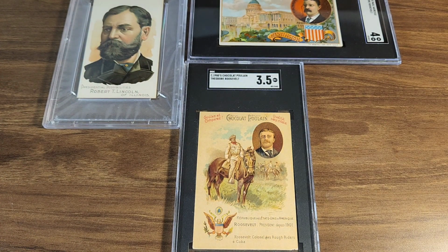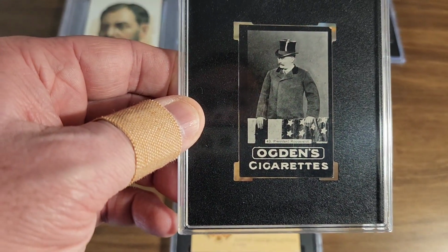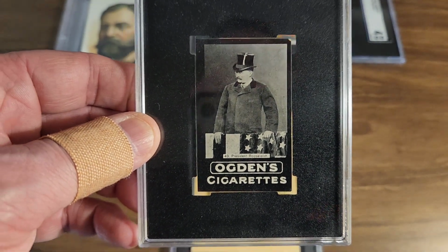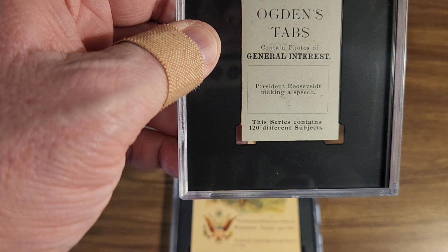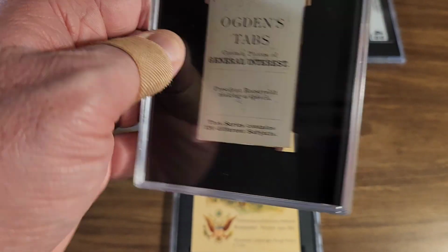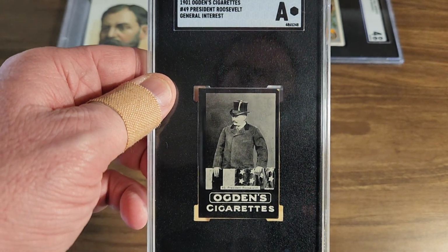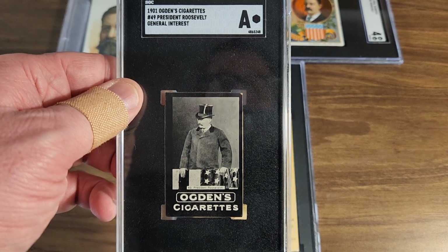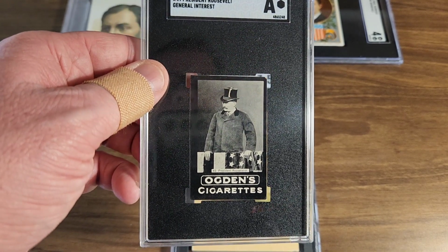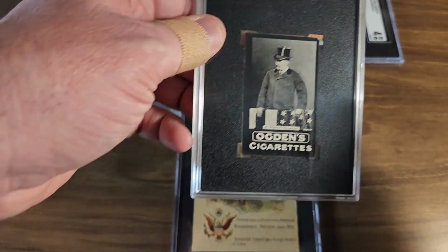Next we have 1901 Ogden cigarettes. President Roosevelt. Just a fantastic image of him. This is his 1901 inauguration, in front of the American flag right there. President Roosevelt making a speech. This is from the general interest set. Just a ton of cards in the general interest set of Ogden's. Just a fantastic set. Obviously very sensitive with the black borders, so I will gladly take an authentic any day of the week.